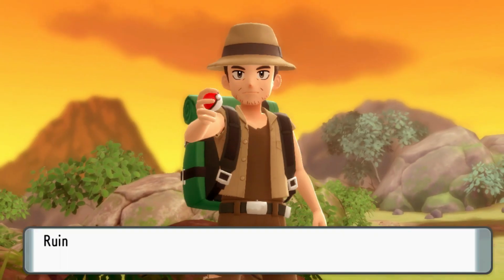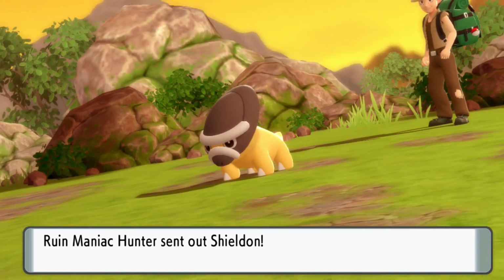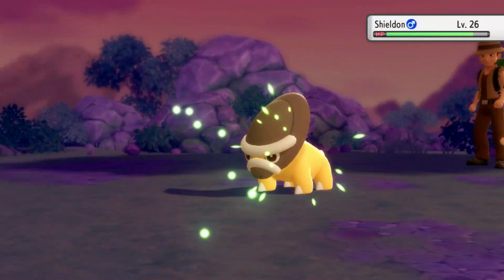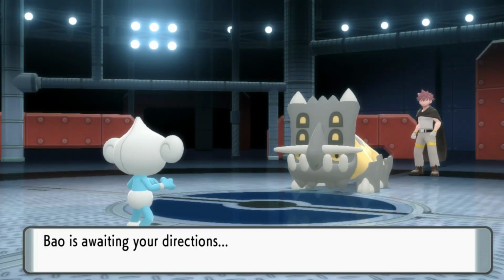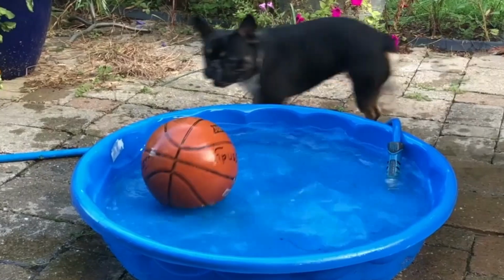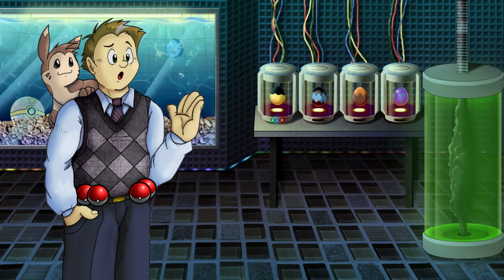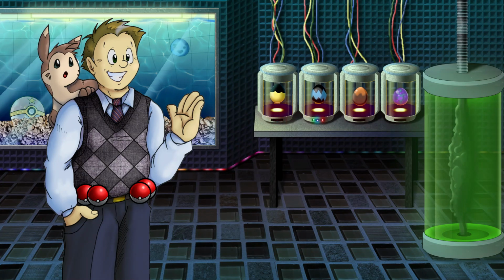Our first subject is a Shieldon, a cute little fellow from Generation 4 who can be revived from the armor fossil. It's a rock and steel type and is super adorable. A lot of people don't care much for Bastiodon, saying it's ugly. However, I disagree. I think it's kind of ugly cute, like a bulldog in a way. But we're not talking about Bastiodon today, just Shieldon, and one in particular.